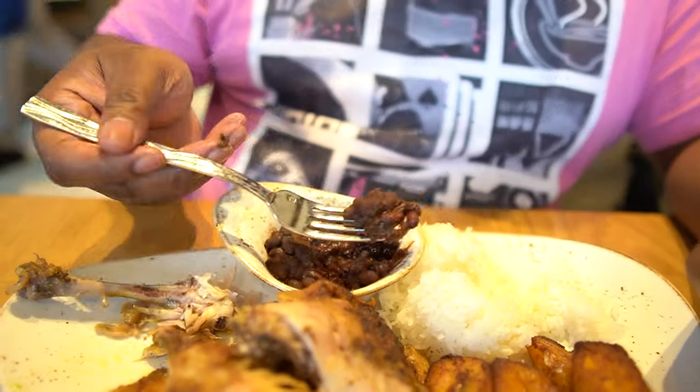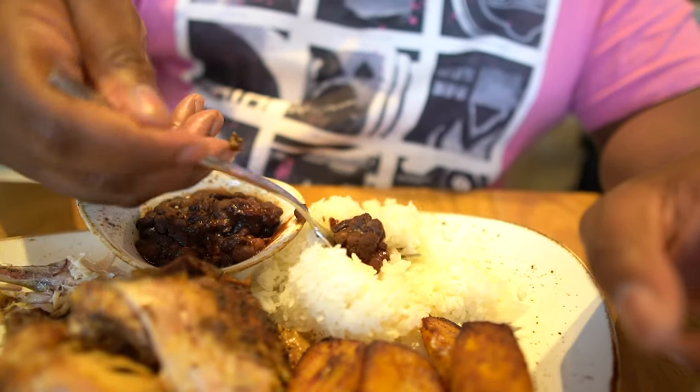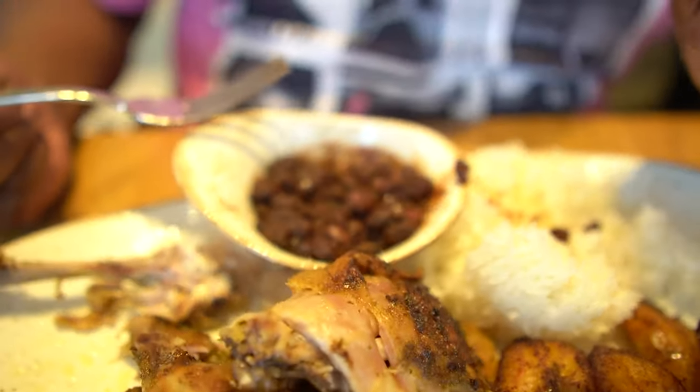Now with these black beans and rice, which is hard to ruin, I hope. Very, very smoky black bean. Seasoned well. More whole beans, but they're cooked perfectly. It's a solid bean. Look at that, 3 out of 5 pods.